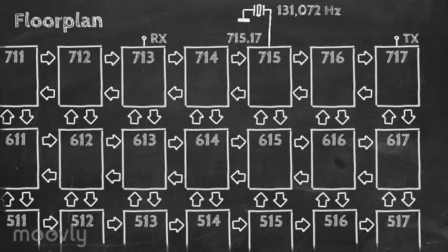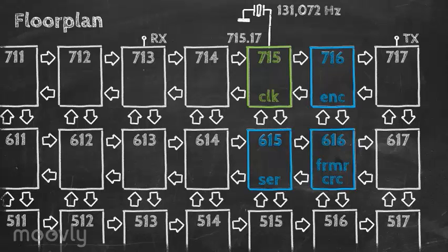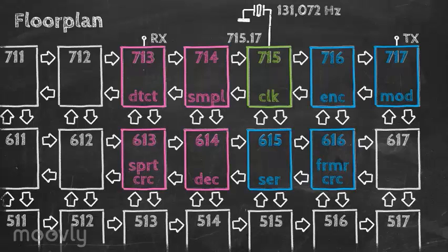The whole system can be divided into three blocks: a clock generator implemented in the node 715, a transmitter path starting at the node 615 and ending at the analog node 717, and a receiver path starting at the analog node 713 and ending at the node 612.